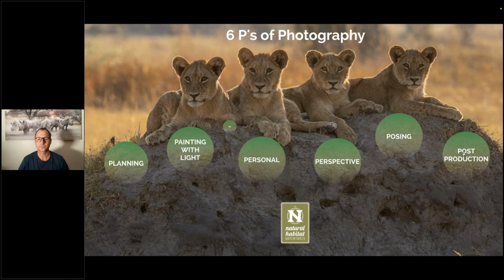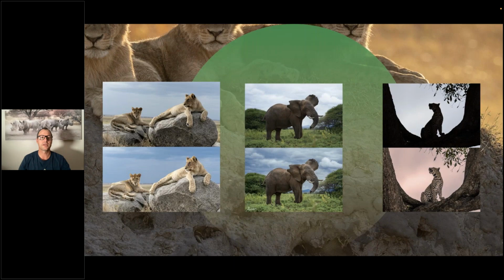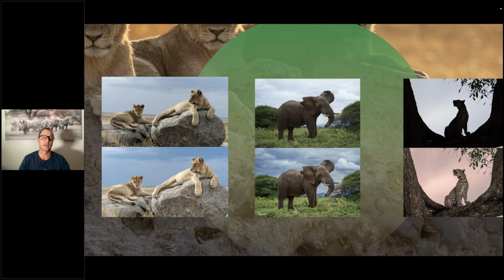And the last P, which doubles up as two P's and could make the seven P's, but we're not going to go there again, is post-production. And post-production is a big part of our work on photography.